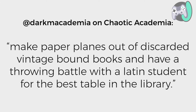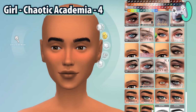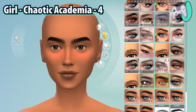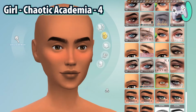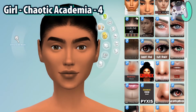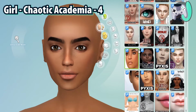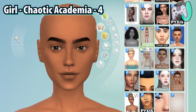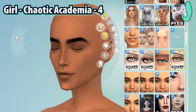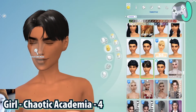I've already changed her skin tone to match 4. I want to give her some bushy eyebrows to make it look like they're unkempt. Her forehead is super small, so I'm not going to give her a hairline. And I don't think she's going to wear a lot of makeup because she's going to be so focused on the things that we talked about previously, like banned literature and anarchism. I threw on some pretty basic eyelashes. I really like the short hair, but it didn't look messy enough.